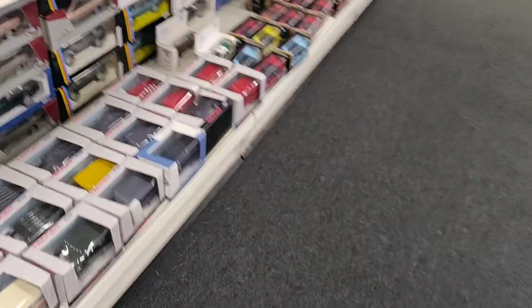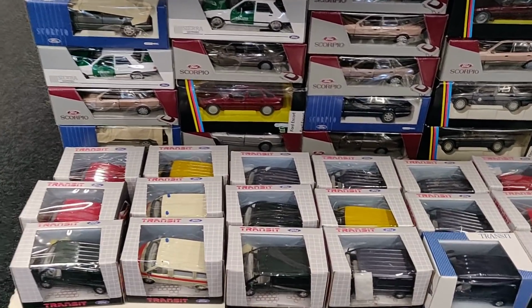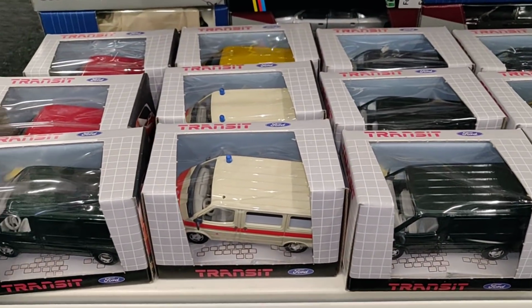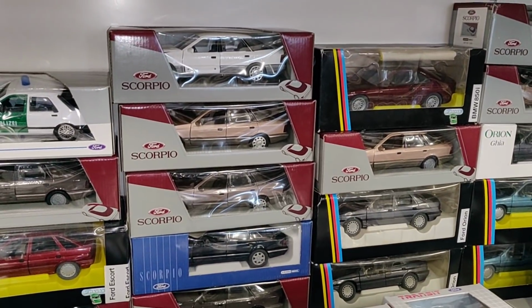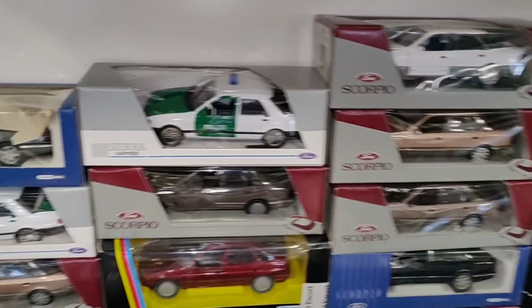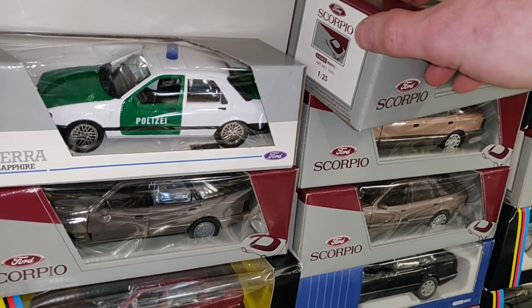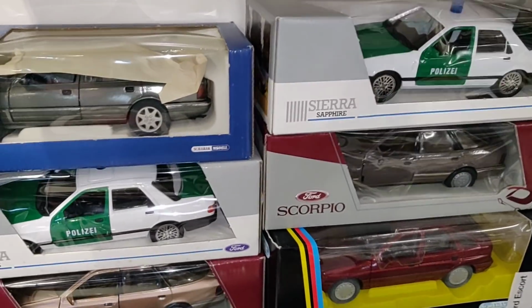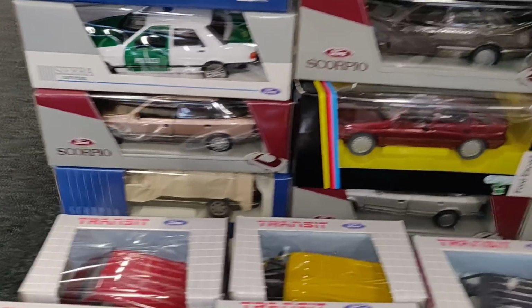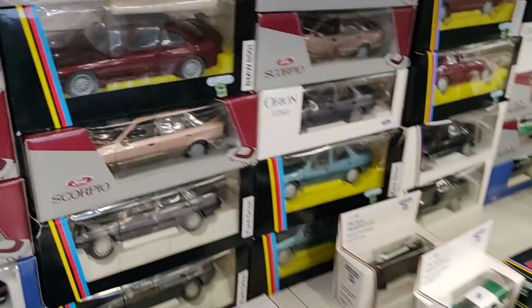So let's go here. You got some more cars over here. These are all Transits, Ford Transits. We got a Ford Scorpio. What scale? Very important for a collector. 1:25. We got the police, the sheriff, more Scorpios. Scorpio.